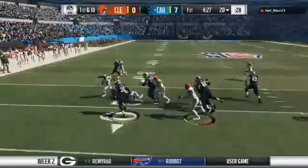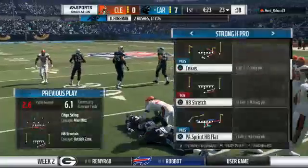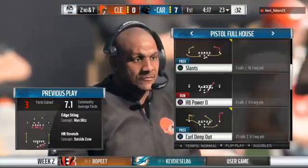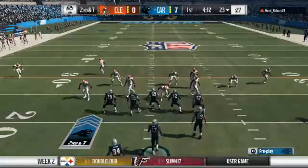The drive starts with Foreman on the ground. He'll get about 3 as he's taken down at the 23. Not much happening there on first down. I thought there might have been a hole for a split second. Yeah, but it dried up pretty quickly, didn't it? Closed fast. So the offense now dealing with a 2nd and 7.